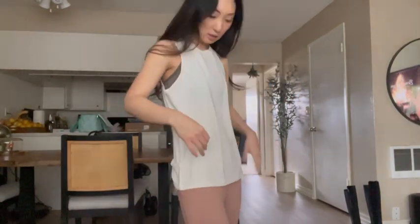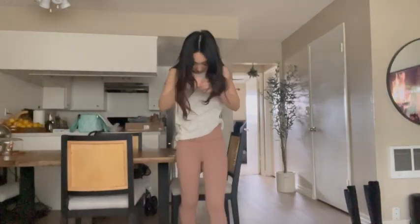Vlogmas. I got my new Fabletics order in. So here is the Aspire outfit. It comes with the tank on top. It's like a muscle tank, really lightweight. These are like a really pretty nude legging, almost like pinkish color, like a blush color. But this is the perfect outfit to wear on days where you just need to run errands.